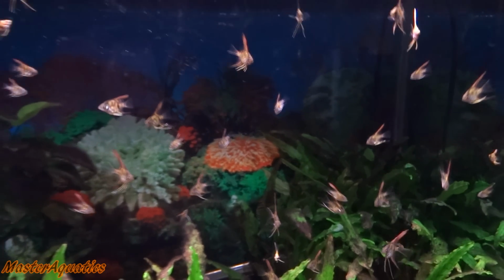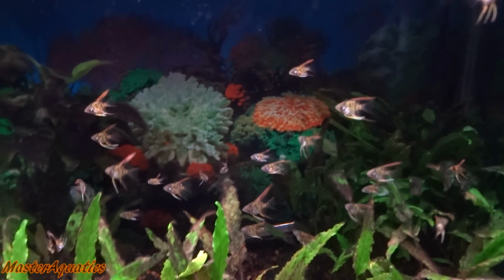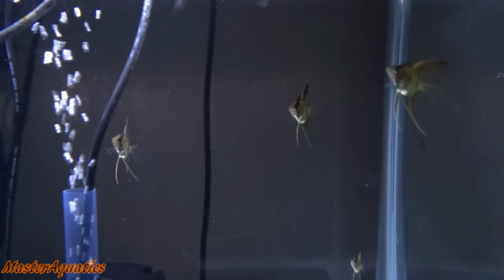But anyways, enough about these guys. Let me go ahead and show you what's in the 20-gallon for right now. Alright guys, so this is the 20-gallon tank, and there's some angelfish in here. These are one of the biggest baby angelfish that I have right now from that batch in the 75-gallon tank.